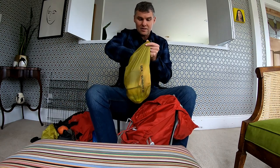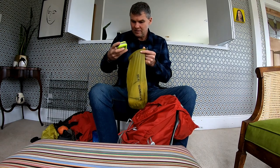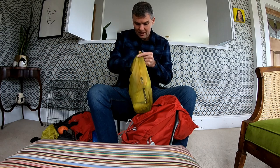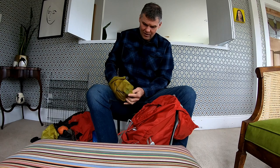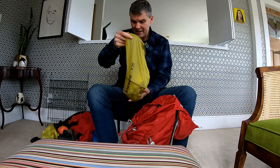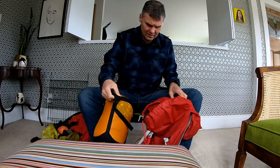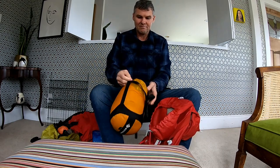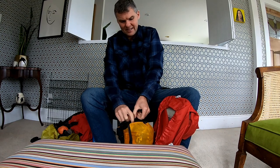Inside here, this is my medical kit, including my PLB and just first aid stuff inside of there. And then the biggest thing inside my bag is my sleeping bag, and just to squash things down inside here, I have my spare warm clothes.